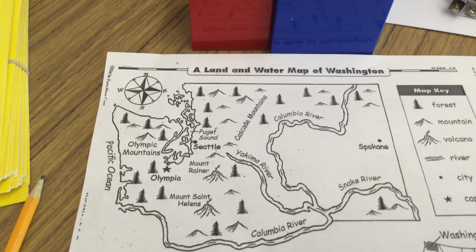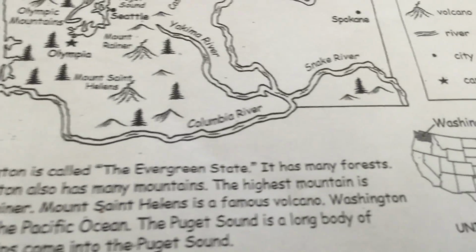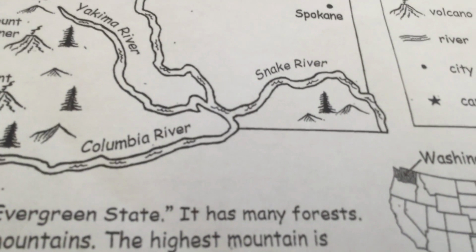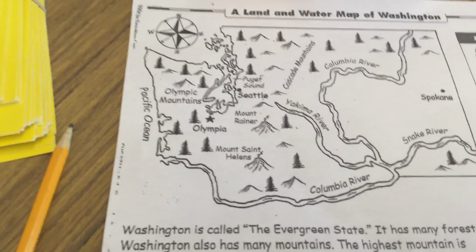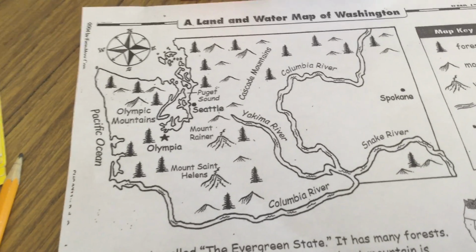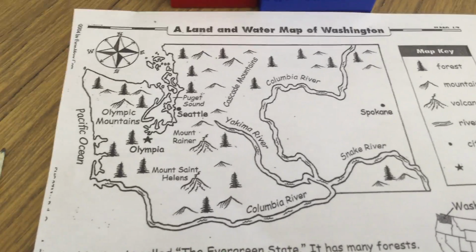And Washington is called the Evergreen State because it has many what? Washington is called the Evergreen State. It has many what? Ooh, the answer is right there for you. So if you keep going on the questions, you'll find all the answers right here on this page.